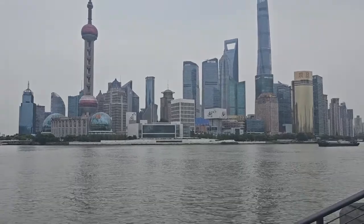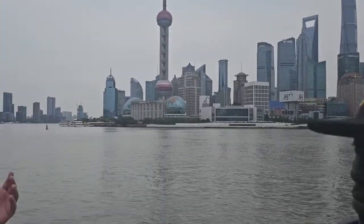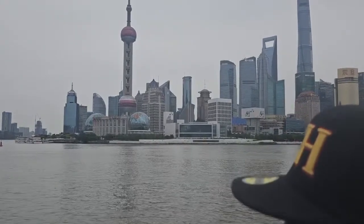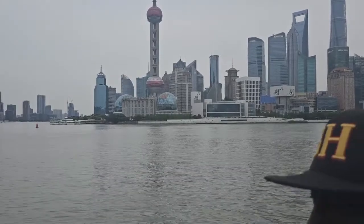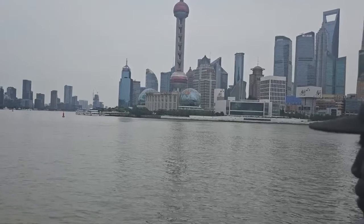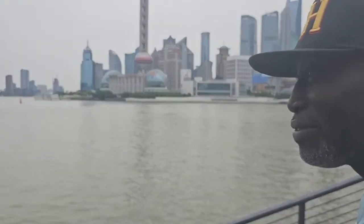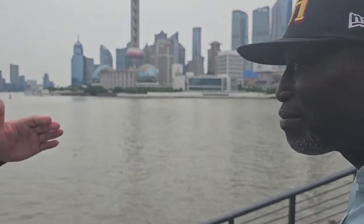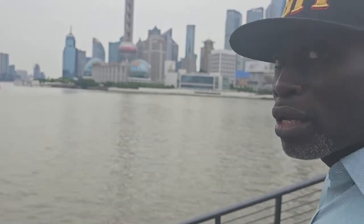So now we already see the old part of Shanghai, and now we move to the other one. So that's the new Shanghai. Before we see it, you can see the river here. We call this the Huangpu River. Huang means yellow. You can see the color, pretty dirty. Pu means river. So that's the Huangpu River. We can say it's like the mother river of Shanghai. The whole river is about 114 kilometers long and 9 meters deep.